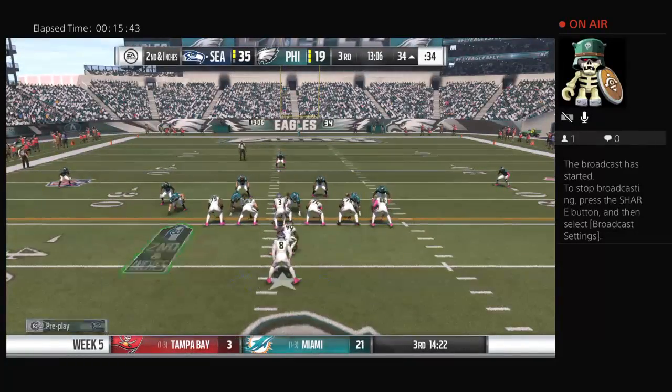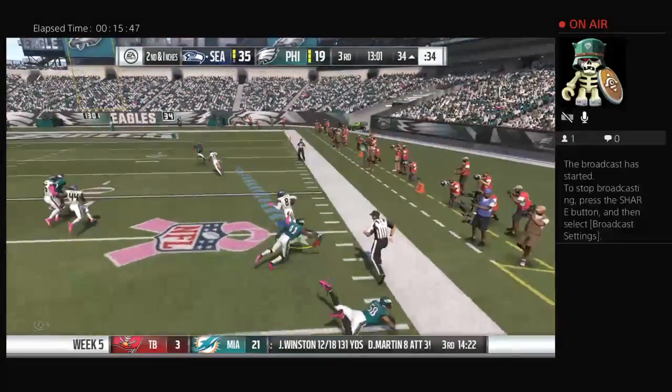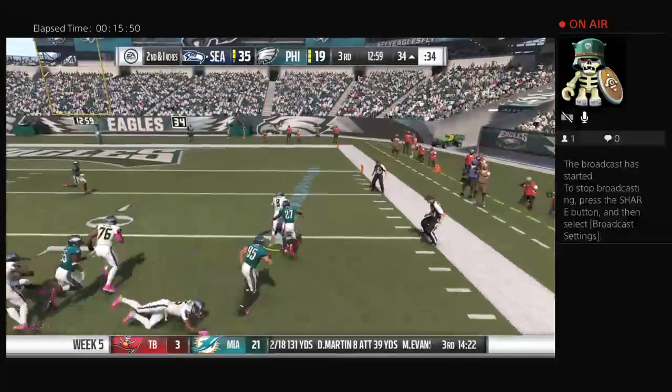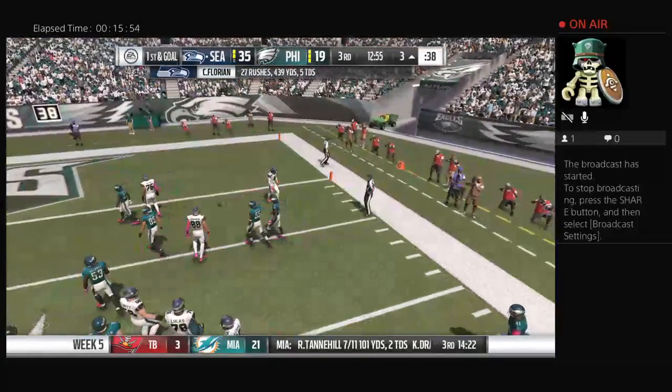They come out here. Now they'll run it on the toss. And some room to work. And they do get him down, but he's inside the 5, all the way to the 3.